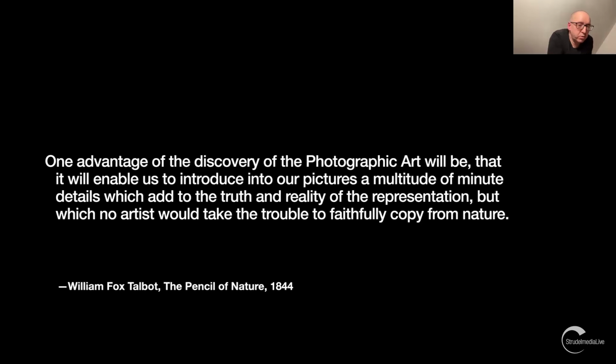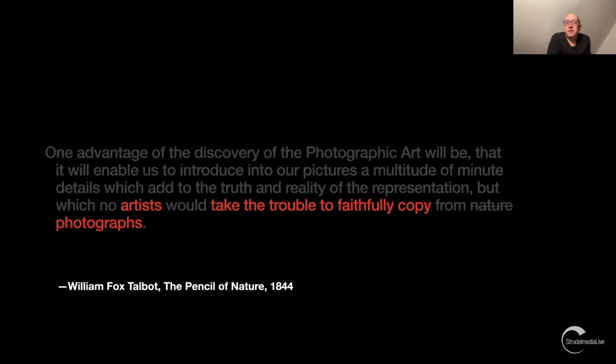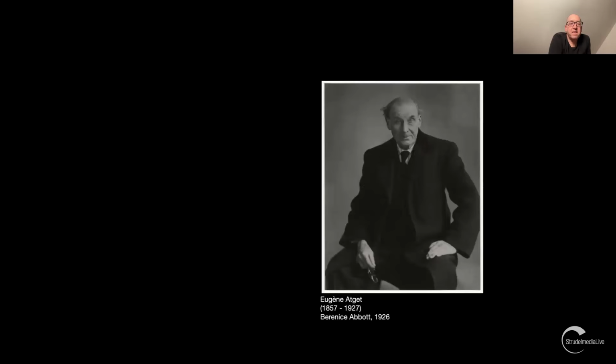And this is something that he wrote in 1844. And if you look at Franz Gerhard, little did he know that there was actually an artist who would take the trouble to faithfully copy, not from nature, but actually from photographs. This is basically what Franz Gerhard did in his paintings. This relationship between the commercial side, the commodity side of photography, this was pretty much what was going on with photography from the very beginning.